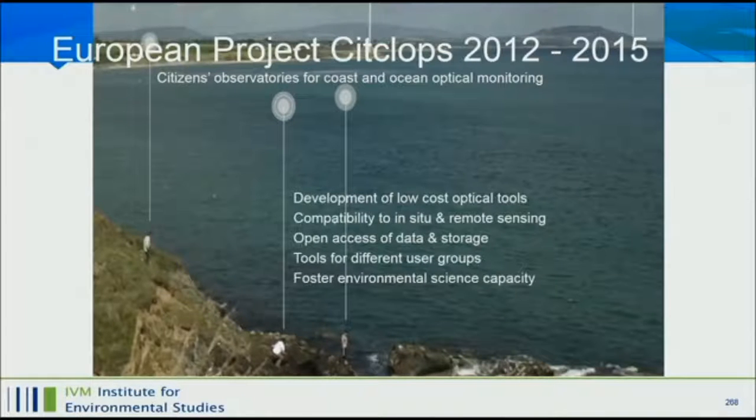So here we are, SITLOS. It was one of 5 projects awarded by the European Commission to investigate the potential of citizen science. We had a number of topics in this 3-year project, with people from Germany, Spain, Ireland, and elsewhere. The main thing was the development of low-cost tools that everybody could use, and proving the compatibility of in-situ data and remote sensing, which was a target from the start.